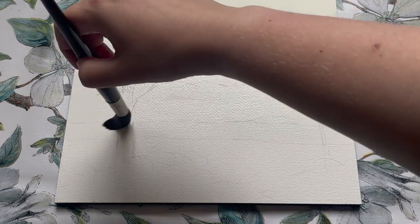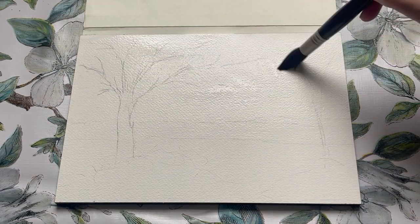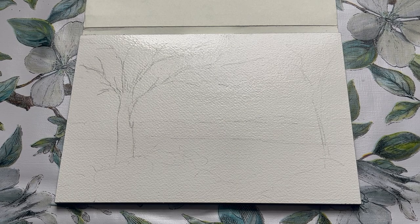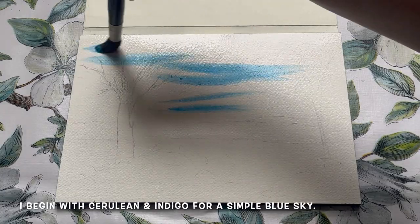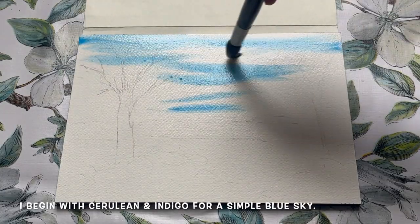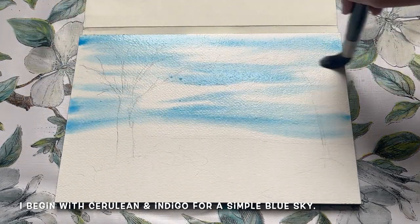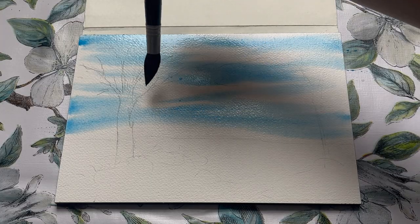I'm bringing the water right down to the horizon line because I want to paint some nice wet and wet foliage as well. But we're going to do the sky first, and I began with some cerulean blue. I'm using the large mop brush rather than a flat because I find it gives me a little bit more control on this size of paper.